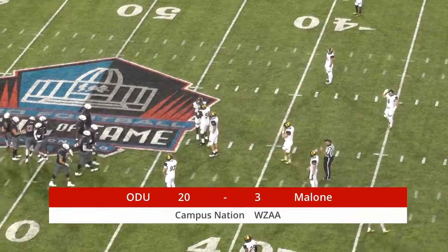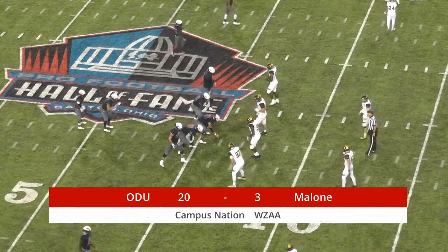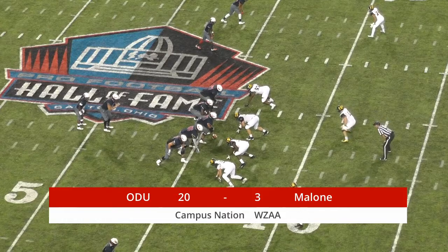Yes, and that's what you want. If I'm a coach, I'm looking at that. It might be something stupid like that. You would think it'd be stupid, but that's big. It is. You don't give up on that play. That's huge for your team.